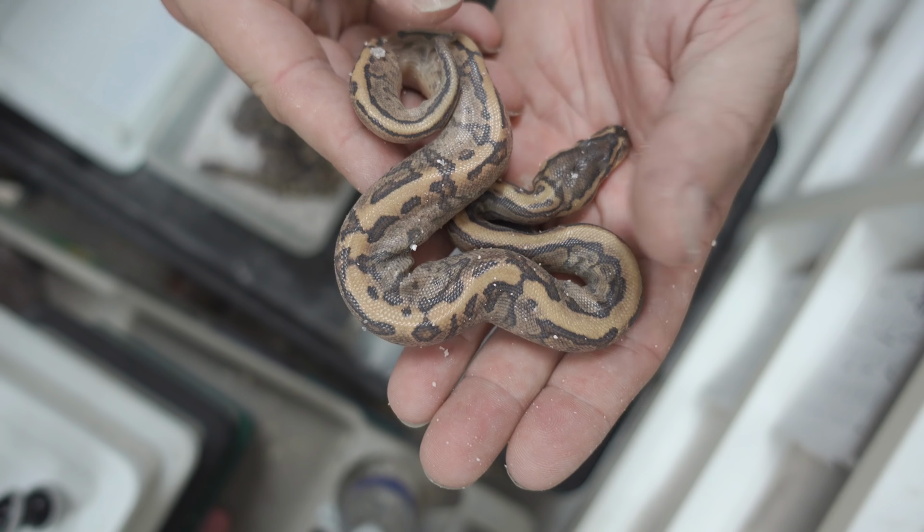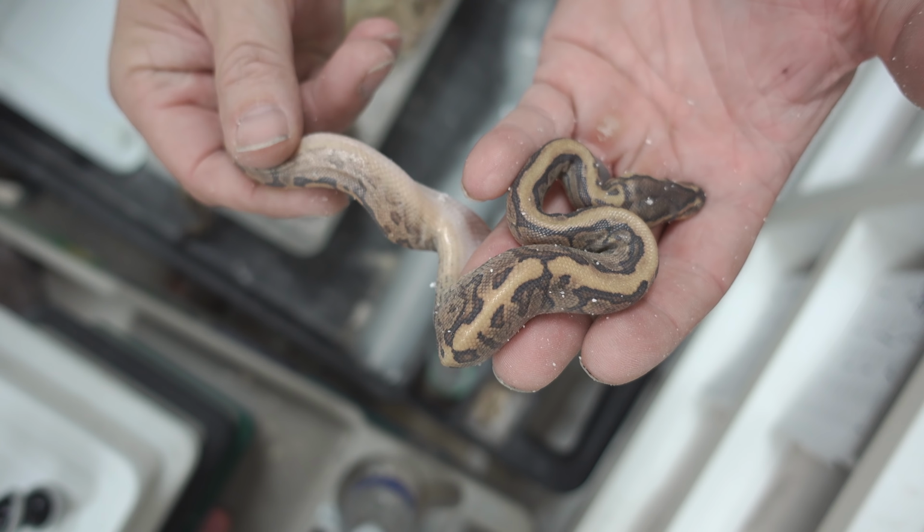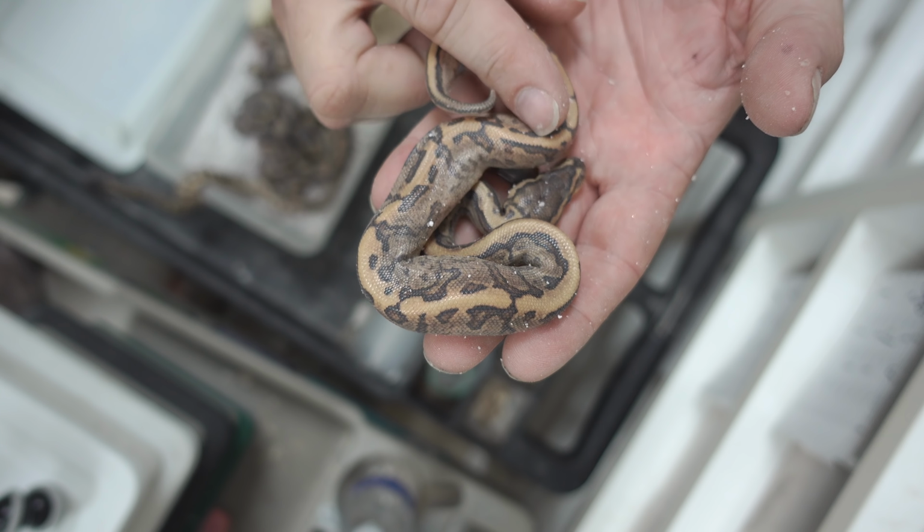And then we still have a couple more. We ended up hitting this one, which is the calico pin yellow belly, which is exactly what the male is, but look at how crazy those sides are and how beautiful they are.